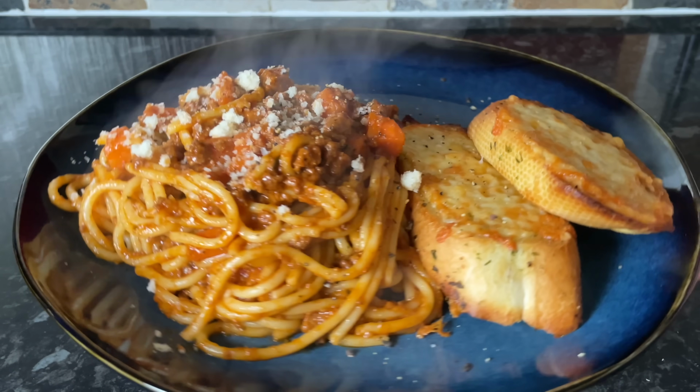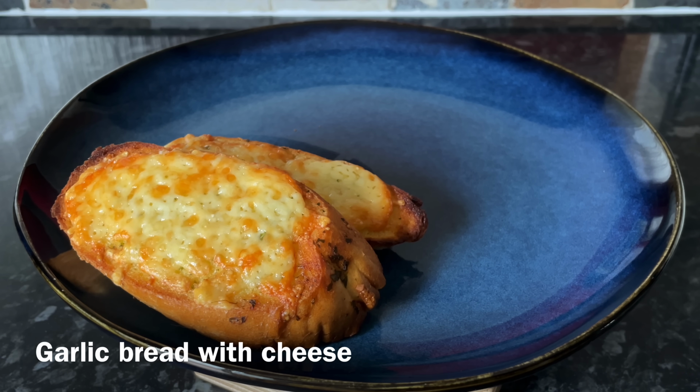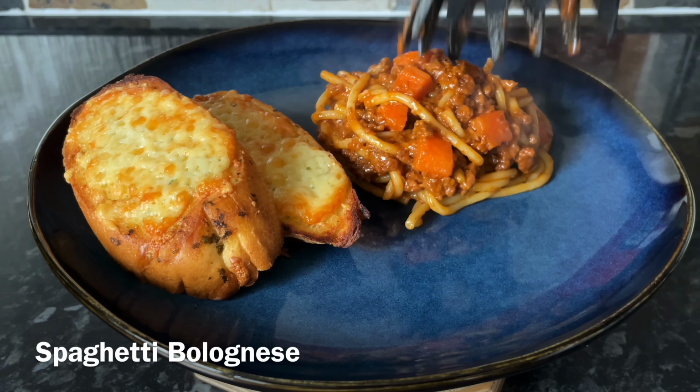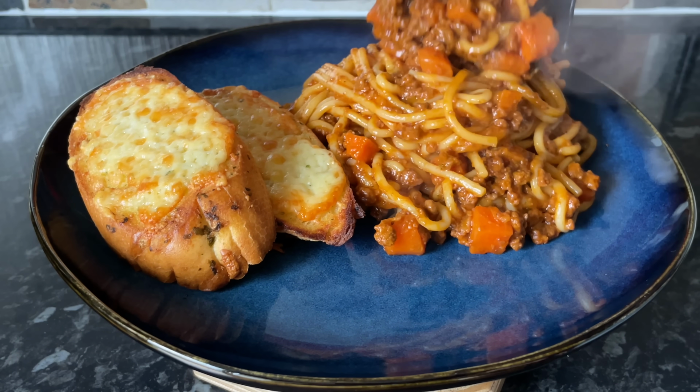Not something we have all that often, but it is one that we really like. Sometimes I keep the meat sauce and the spaghetti separately, but most of the time I will just mix them both together. Once the spaghetti is ready, stir it into the meat sauce and then just combine them that way. So that's what I've done this time.